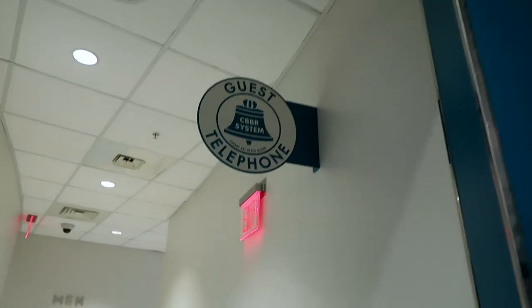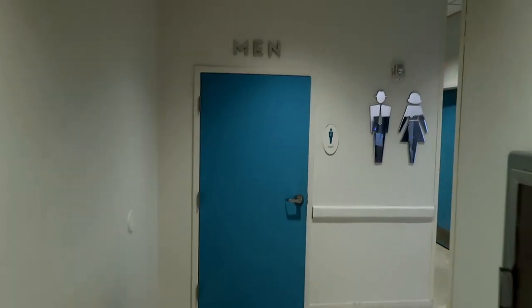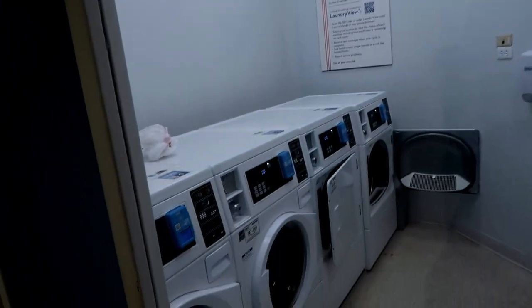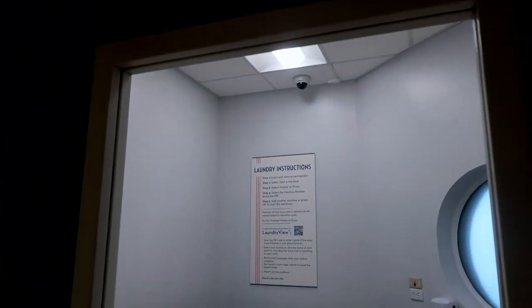Okay, so in our lobby too, we don't really plan to do laundry, but they do have it. They've got bathrooms here and the laundry area if you need to use it. And it looks like it's all just by card or Apple Pay or whatever, and through a QR code.